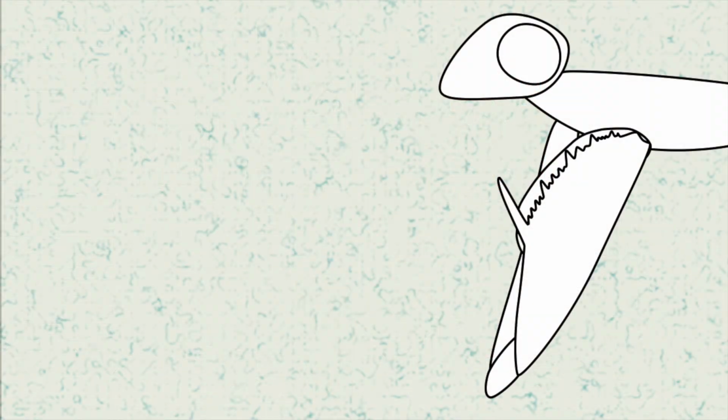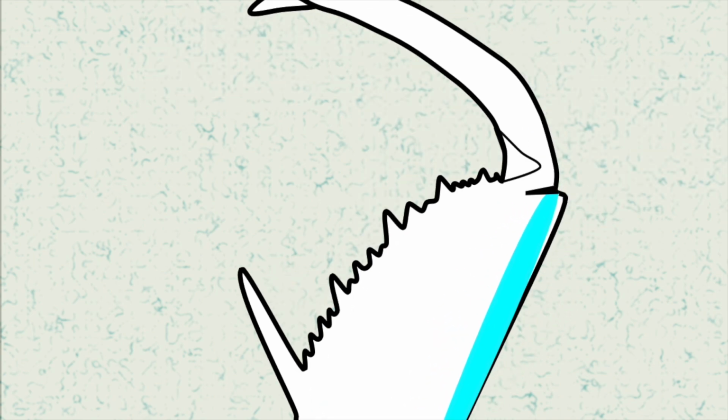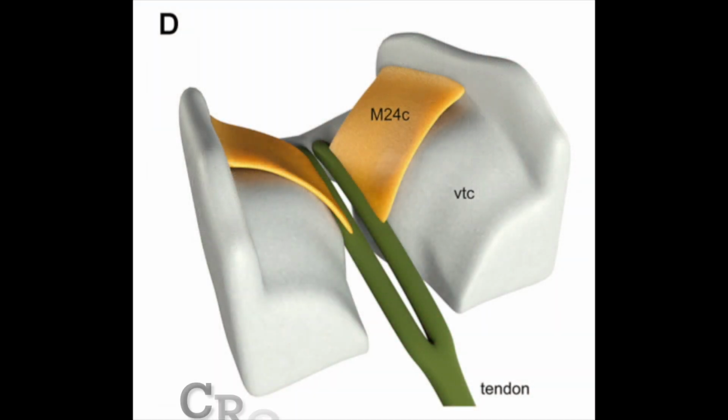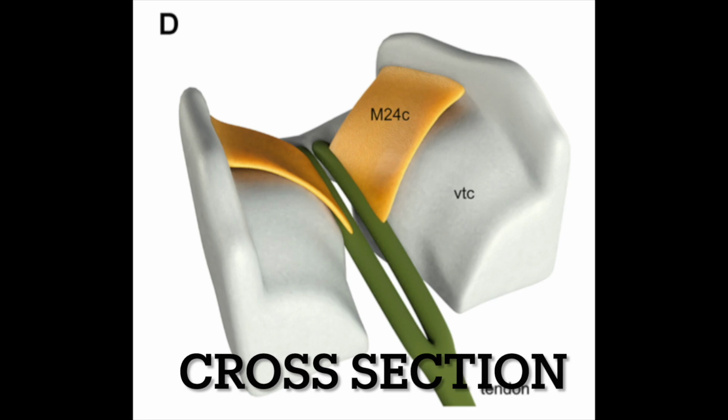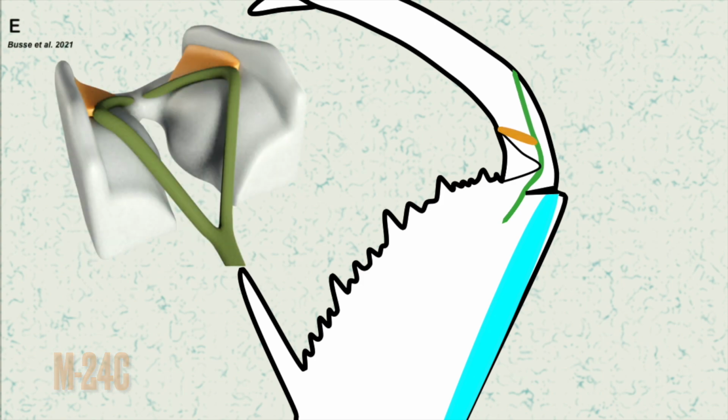To load the spring, the mantisfly opens the raptorial limbs by contracting a muscle called the M25. Attached to the inside of the tibia are internal structures that push up and down on a tendon at the same time. Tendons act similarly to rubber bands. They store a lot of energy and release it suddenly for a burst of speed. One of the internal structures, called the ventrotibial complex, or VTC, has a groove down the middle. To prevent the tendon from sliding into that groove, two muscles, the M24C, on either end of the tendon pull in opposite directions.